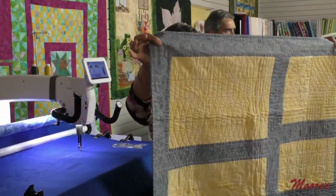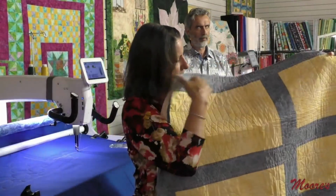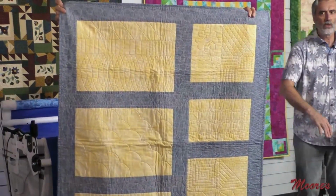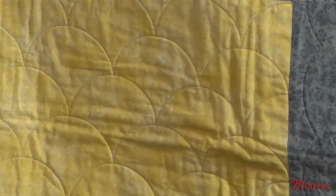Yeah, so I did circles. I did this cross hatching. Let's get a close up. So right here, you can't see through the back. So what do we have on this side right here? This is some cross hatching. I did piano keys. Here is just one of the curves sideways. Here are some clamshells.